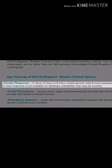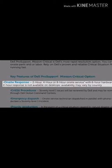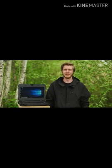Although, it does say that varies on region, so they probably won't airdrop you an SSD in the middle of the desert. But like in downtown Seattle, they'll probably like bike it to you or something.